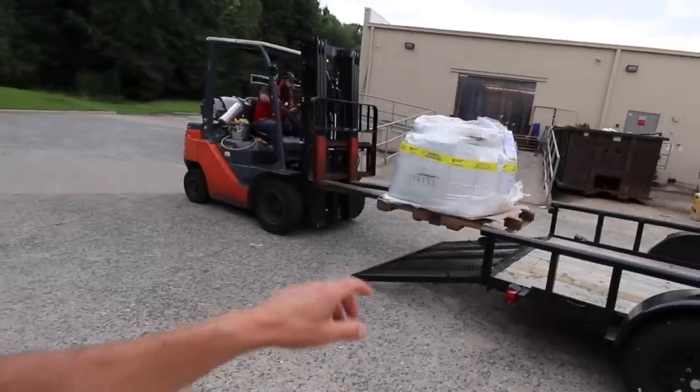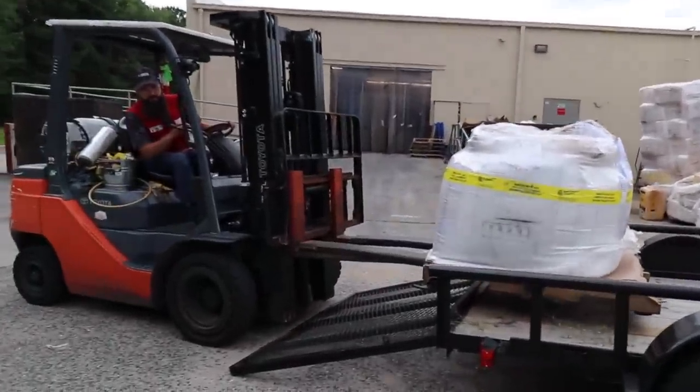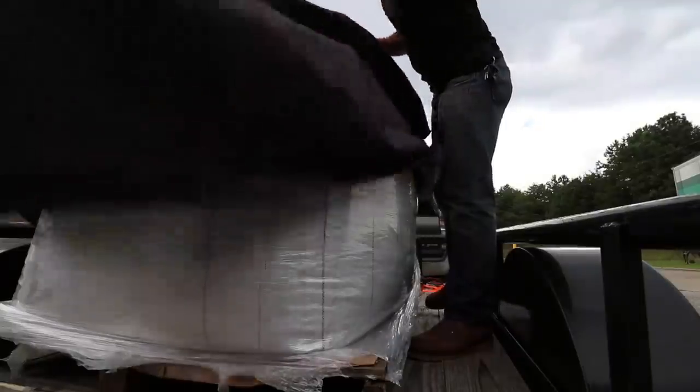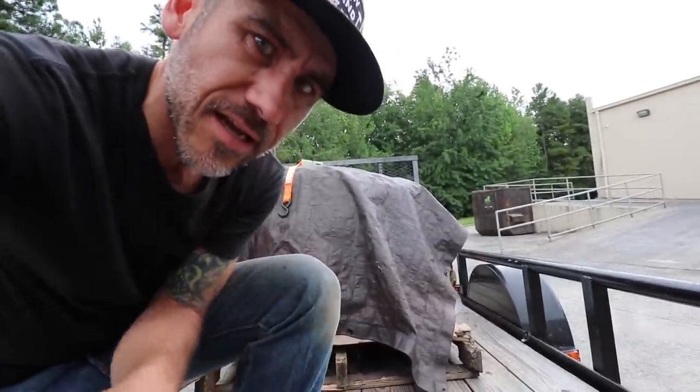My gate also does not come off. That's good. Trying to beat the rain right now. Got to bring an extra tarp just in case that happens. And then you got to tie it down just in case.